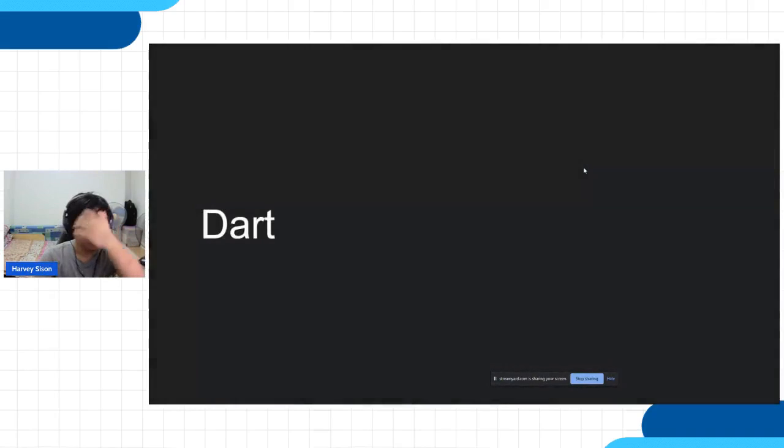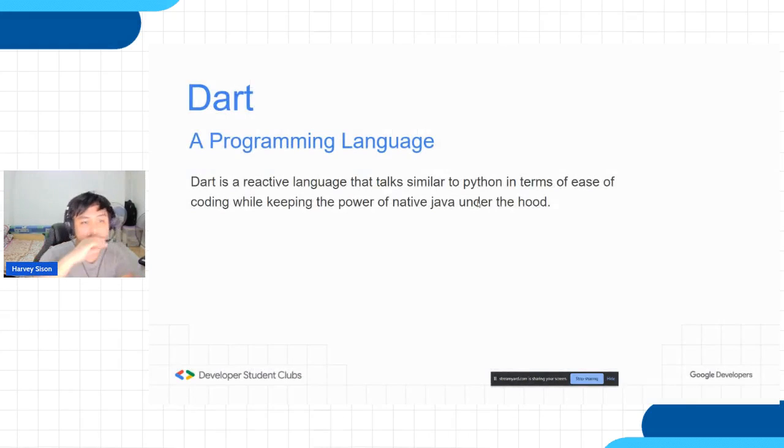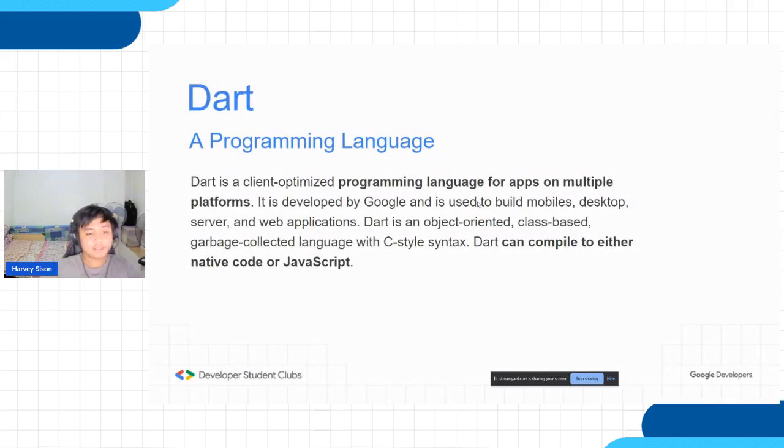Next. Now, before we really delve into coding these items, let's get to know about Dart. Dart is a programming language. It is a reactive language that's similar to Python in terms of ease of coding. It has the power of Java under the hood. It's client optimized and can be used for multiple platforms: mobile, desktop, servers, web applications. At the same time, Dart is an object-oriented, class-based language with C syntax. So it's based on the C style and can compile to either native code or JavaScript.